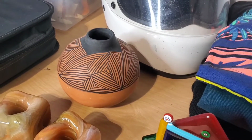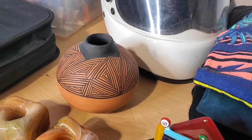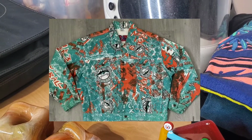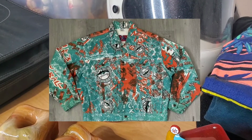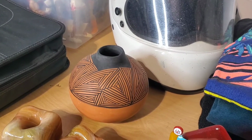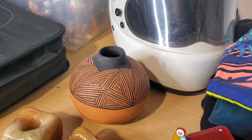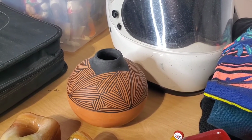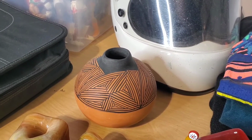There was also this Pro Player denim Florida Marlins jacket, which was so cool. Here's a picture of what it looks like. They had it marked at $250 firm, like no discount, no nothing. Which is kind of crazy. I see where they got the price, on eBay. People ask stuff like that, but really it only sells for about $100. So I had to leave that.